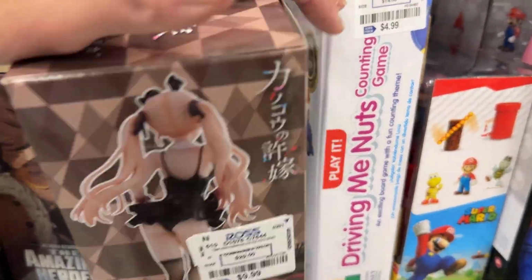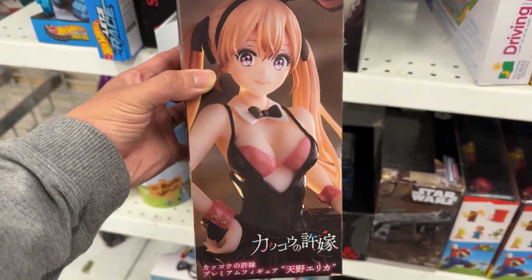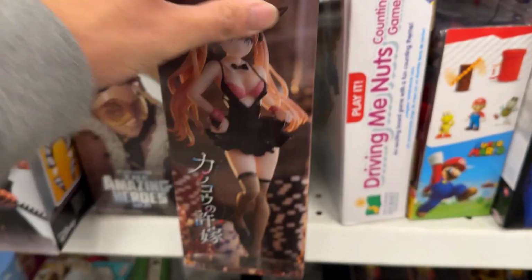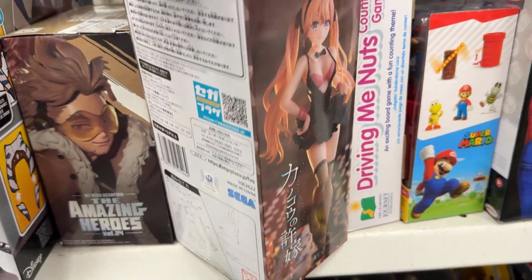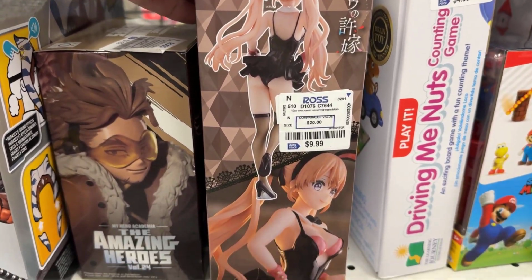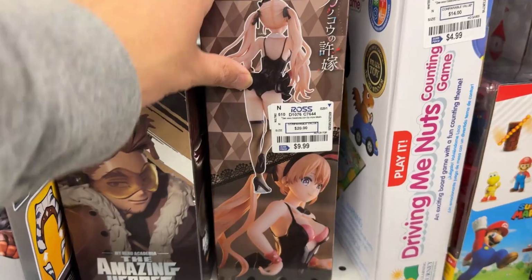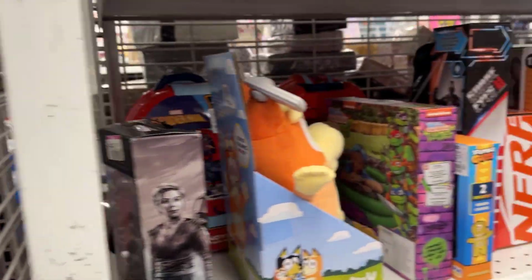It's another Erika Amano anime figure from a couple of cuckoos, this time by Sega, and she's dressed up like a bunny girl. If you like this character, and you like bunny girls, you can't go wrong here, especially when she's also a very affordable 20-50 cent coins. It's a bit on the fan servicey side, but again, I don't think that's a problem for most people who collect anime figures. Okay, let's keep going.